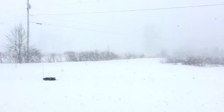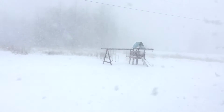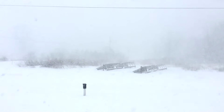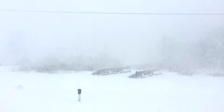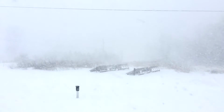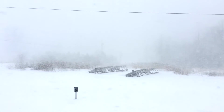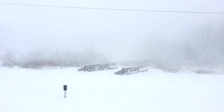Check out this next view. Alright, it's pretty nuts out here. It's just a pure whiteout. Look, my neighbor's house has disappeared. You can see the solar panels. You can probably see the telephone pole in the background, and then my neighbor's house is no longer in view. Of course, it's still there. It's just that with the whiteout and the blizzard here, it's not viewable.